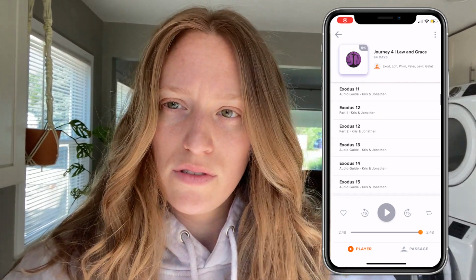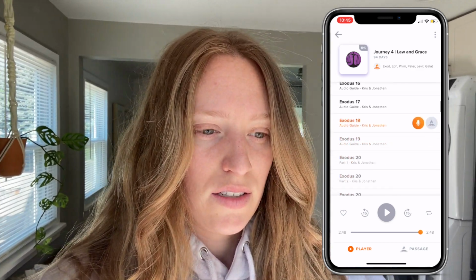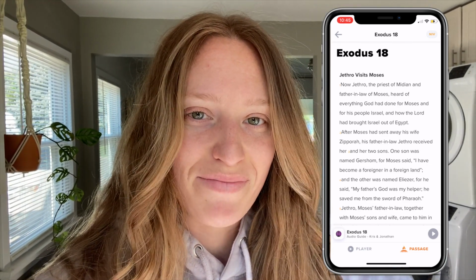So I've been going through this app recently called Through the Word, and it just kind of takes you through certain books of the Bible. And right now I'm going through, I think it's called Principle and Law, and I'm going through the Exodus story right now. So I'm gonna do that with my coffee and then we'll get ready for the day.